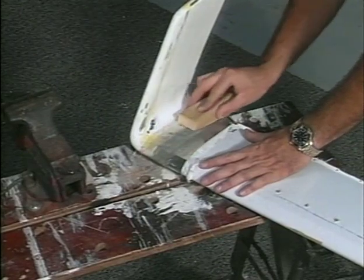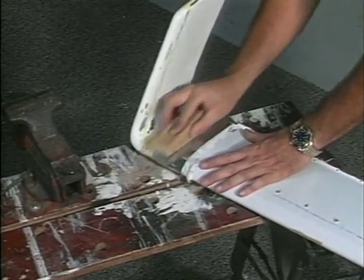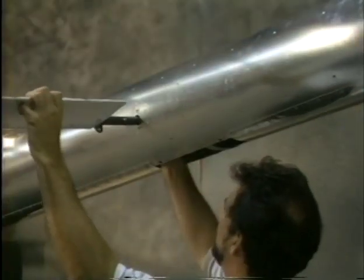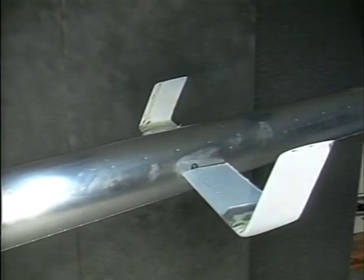When dry, sand the fiberglassed area. Fill any low spots with Bondo and sand smooth. Mount the assembly on the tail boom. This is the overall view of the completed horizontal trim fin with winglets installed.